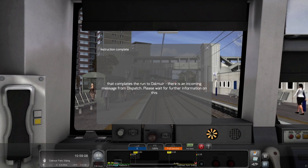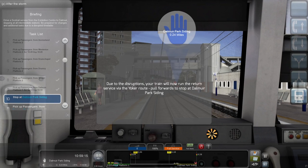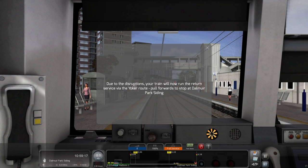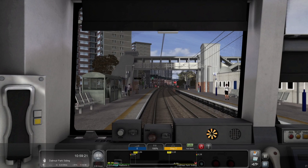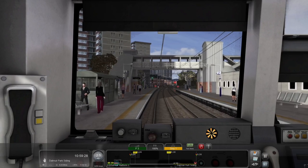That completes the run to Dalmuir. There is an incoming message from dispatch. Please wait for further information on this. Check. As you can see, I got my tick. So, due to the disruptions, your train will now run the return service via the Yoker route. Pull forwards to stop at Dalmuir Park Siding. Roger. So we're pulling into the Dalmuir Park Siding, as you can see, straight ahead. We have been given a straight green into the siding.